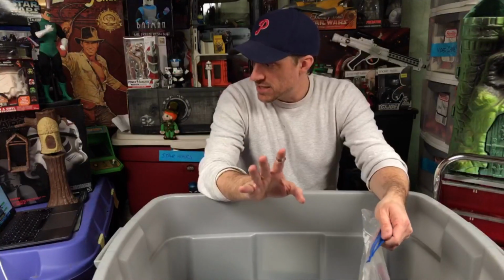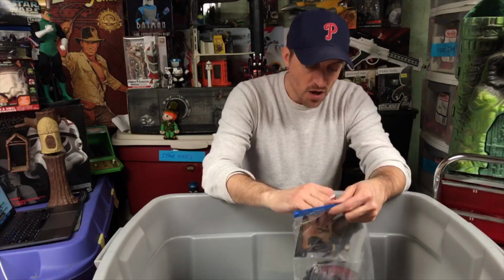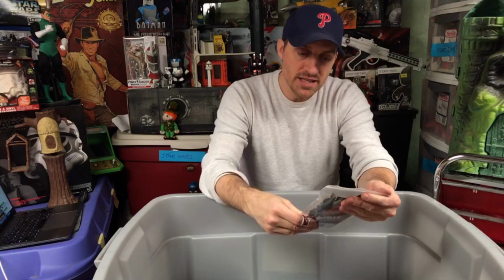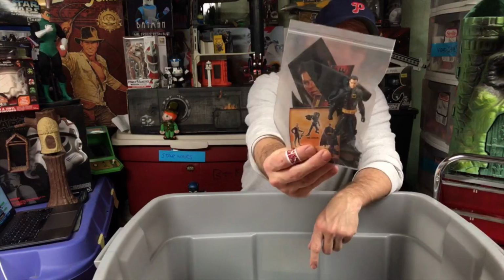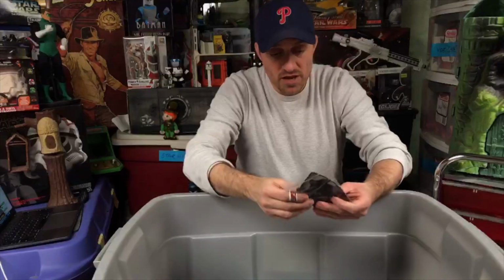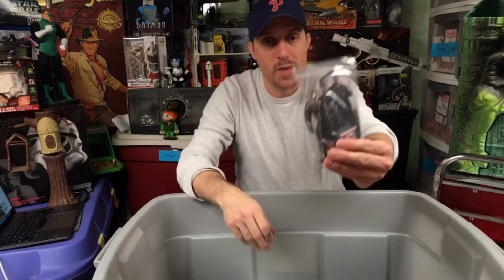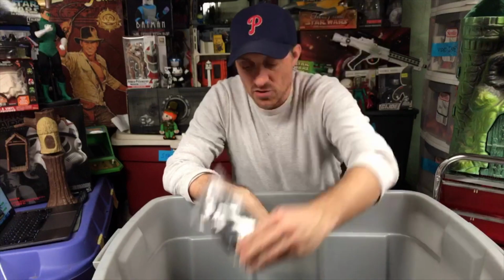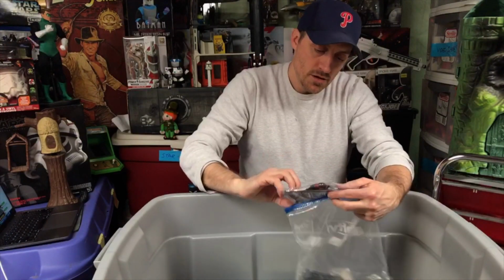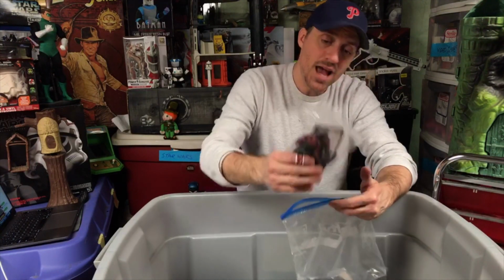This is really good because I'm really at a point where I can start using these big tubs for other things. So these are the Mattel DCU Multiverse 375 figures. So there's Michael Keaton as Batman. Been looking for this. Here is Arkham Origins Bane. Got this at Toy Fair as a swag item. Here is Arkham Origins Deadshot, another figure.